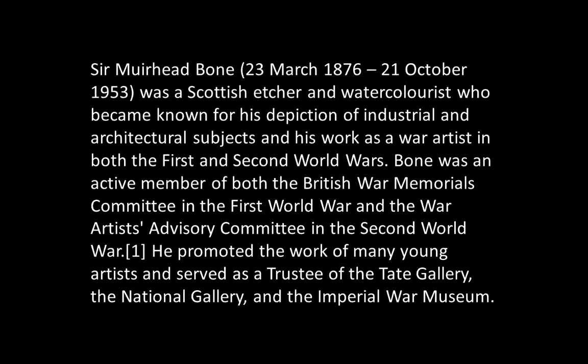who became known for his depiction of industrial and architectural subjects and his work as a war artist in both the First and Second World Wars. Bone was an active member of both the British War Memorials Committee in the First World War and the War Artists Advisory Committee in the Second World War. It seems human beings cannot do without wars. Very, very sad. He promoted the work of many young artists and served as a trustee of the Tate Gallery, the National Gallery, and the Imperial War Museum.